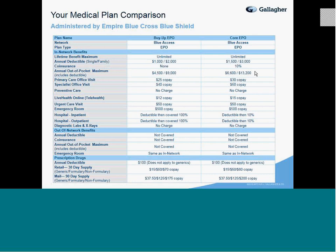The annual deductible, you'll see there's an individual amount and a family dollar amount. The annual deductible in the buy-up plan is $500 for a single, $1,000 for a family, and $1,500 for a single, $3,000 for a family in the core plan. No co-insurance in the buy-up plan, 10% co-insurance in the core EPO plan. Your annual out-of-pocket maximum in the buy-up plan is $400 for a single, $1,000 for a family, $1,600 for an individual, $13,200 for a family in the core EPO plan.